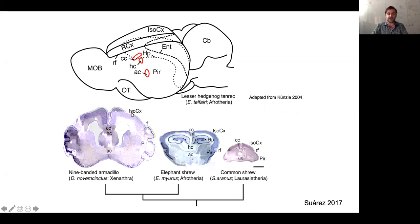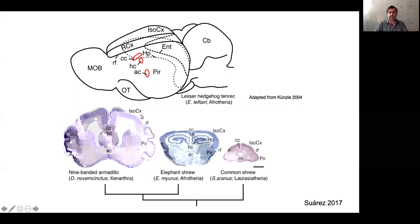So whereas most of the corpus callosum would carry isocortical fibers, the anterior commissure would carry fibers mostly from the piriform cortex in this case. This is an example of a huge diversity in the proportion of sizes between the corpus callosum and the anterior commissure. Other animals, such as the elephant shrew, shown here on the right, also have a tiny corpus callosum that you can see as a very thin band crossing above the hippocampus.